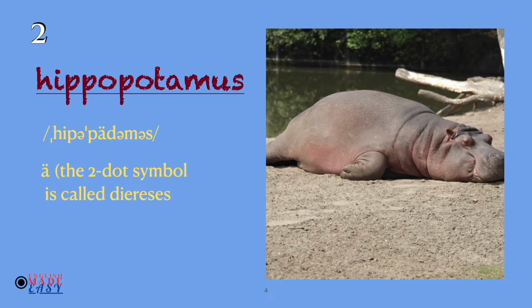The letter T is pronounced as a letter D, as in delta, and both letters A and U take the schwa sounding letter E. So this word is pronounced as hippopotamus.